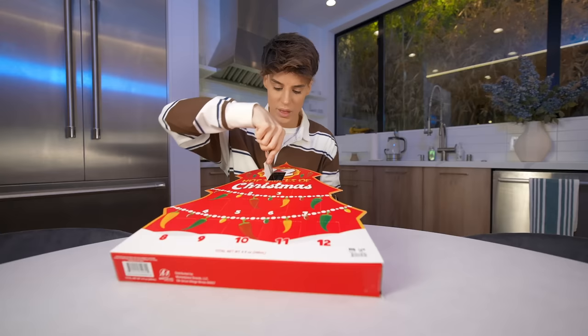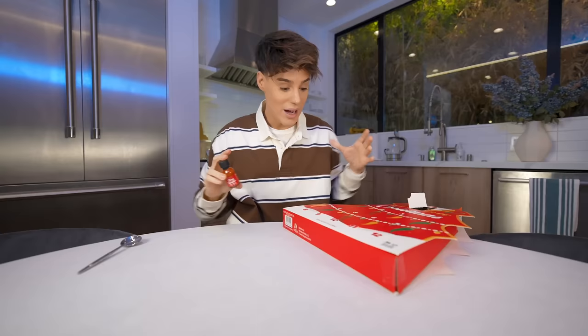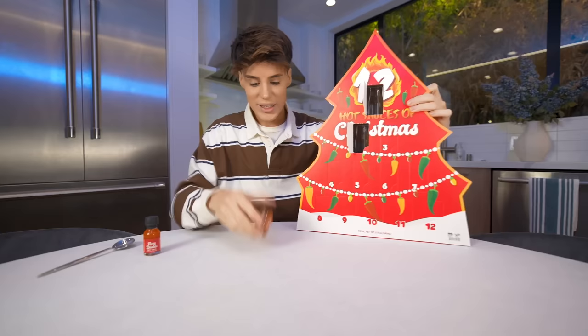So day number one is the Fiery Diablo hot sauce from, I guess the brand of this is like Fajita Fiesta. Who's celebrating Christmas like this? I genuinely love hot sauce, I love spicy food, but these companies have too much power. The quality of this advent calendar, it's like a 2 out of 10. It is impossible to get stuff out.